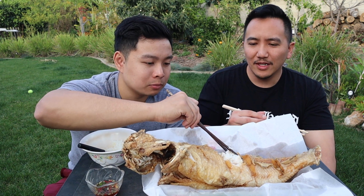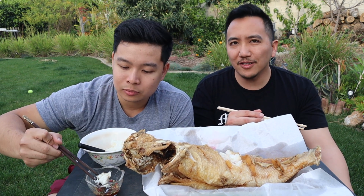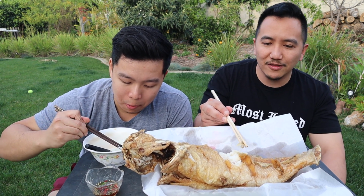See these guys in the back, that's all they do all day. These like fish butchers, all they do is cut and clean fish and fry them, so they know exactly how much to fry each fish, no matter how big or small it is.